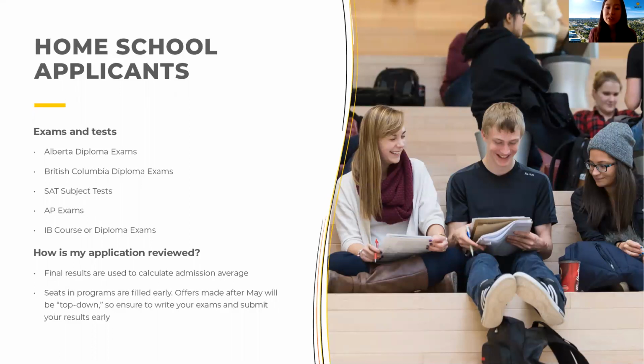So these are a few different exams and tests that we'll take and evaluate you based on. So of course the Alberta diploma exams, BC as well, like I mentioned the different provincial diploma exams, SAT and AP exams as well as IB. So maybe you are missing a specific required course for your program, then you can just take an SAT subject exam to fulfill that requirement, for example. And then we'll take those 5 required courses and take the average of those courses to base your admission off of. So like I said, make sure you apply early so we can evaluate you early. Some seats can fill up early, so you just want to make sure that everything is in and you have been evaluated before that happens.